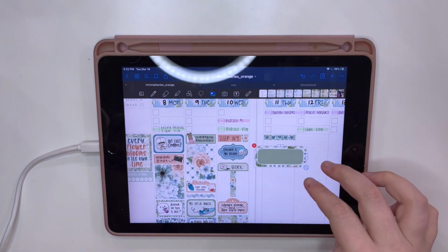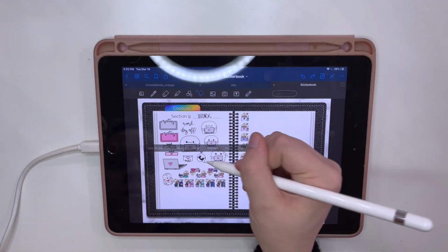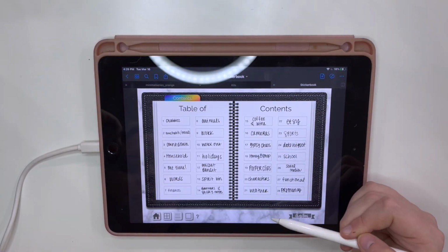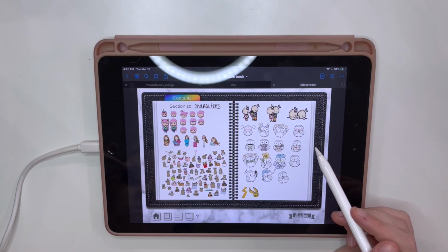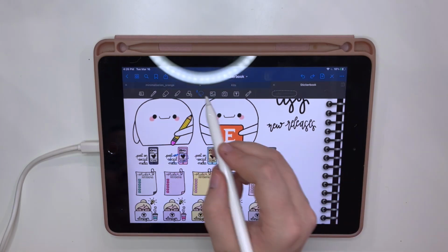Moving on to Thursday, I put another tiny little strip of washi up at the top just for something different, and then used one of the quarter boxes that has the pretty outline to put down that I needed to promote our new podcast.